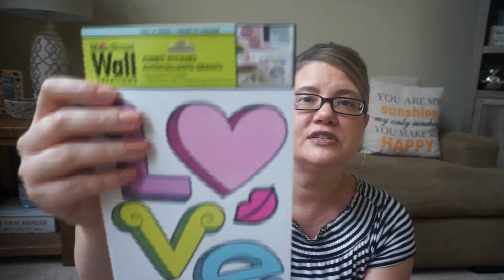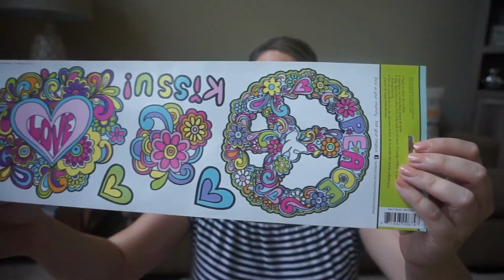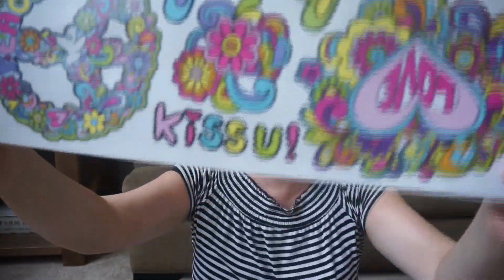Really, really cute. Let me just bring up the picture there in the corner, you can see. And then on the back, it has the peace sign and the heart, and that says kiss you. So these are just really fun. And are they the best quality? Probably not. Are they the worst quality? Not at all. And for a dollar, she can change them out whenever she's getting bored. She can put something new up. This one is really cute.